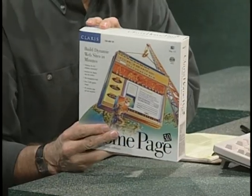So what about the basics? The first thing you have to do is design your website. You can hire somebody to do that, or you can do it yourself, thanks to several very good web design software products. One of the most popular is this one, Claris Homepage, and this is your baby, Chris. Let's talk about that. If I bought Homepage, I want to go now design my website.